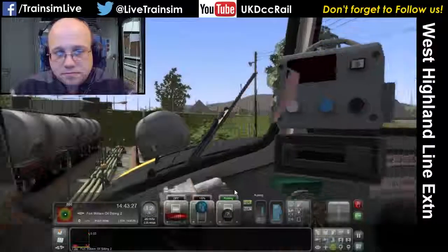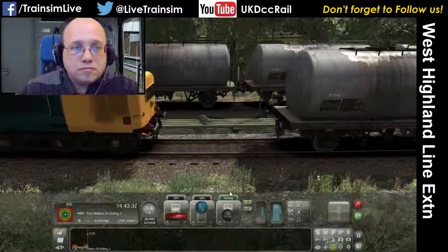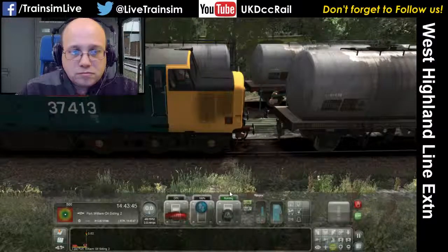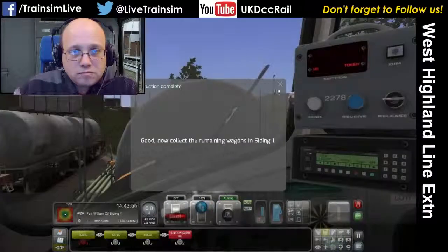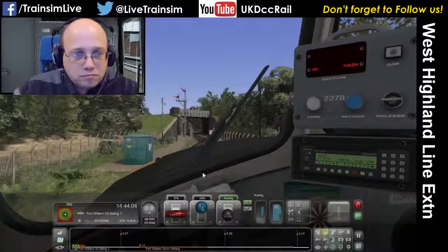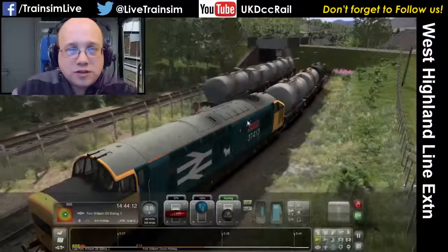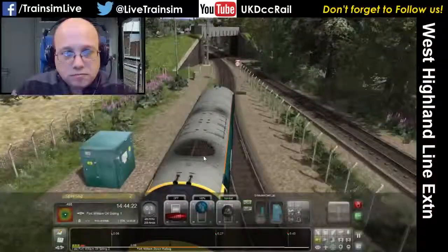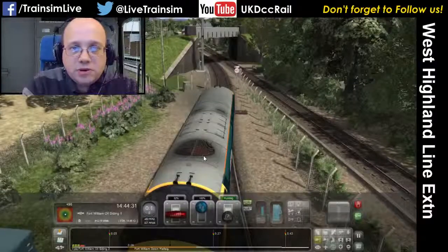Gently buck up to these wagons. The next wagons are just over here, so as soon as we've cleared the point, we'll go ahead and get that sorted. A little bit of overspeeding, followed by overbraking there.